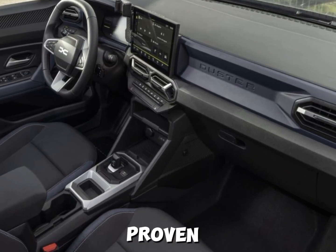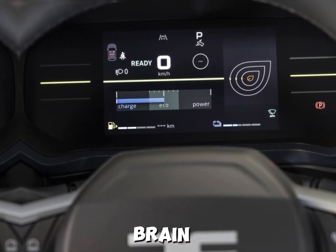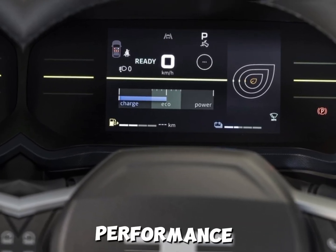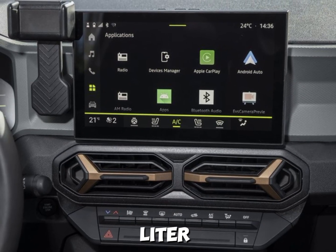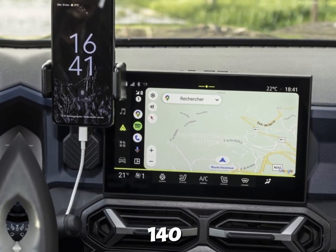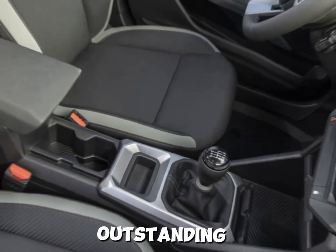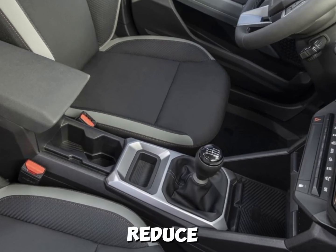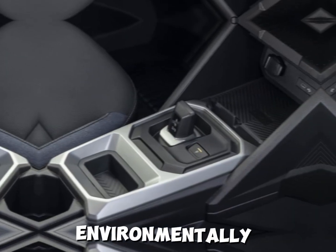Whether you choose the proven gasoline or diesel engines, or the innovative hybrid powertrain, you'll be impressed by the Duster's performance. The hybrid variant combines a 1.6-liter gasoline engine with two electric motors, delivering a combined 140 horsepower. This eco-friendly option offers outstanding fuel efficiency and reduced emissions, making the Duster even more responsible and environmentally conscious.